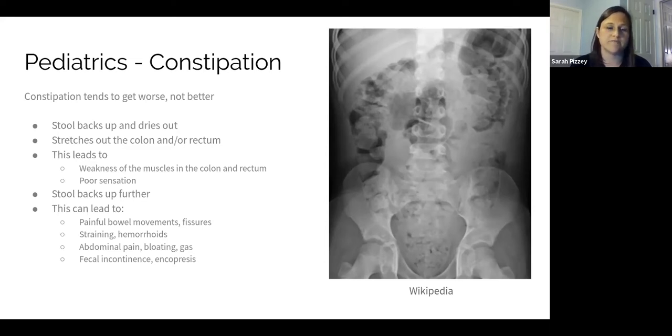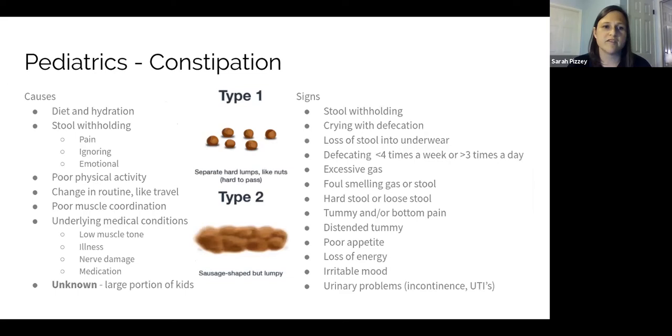So not to drill it in again, because I know Linda did a great job talking about a lot of the causes, but just talking about causes of constipation in the pediatric population. Diet and hydration is a huge one still. We really want to make sure that the kids are getting a good amount of water and they're getting a well-balanced diet.